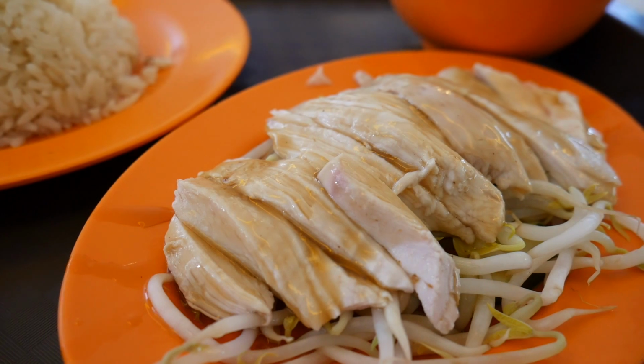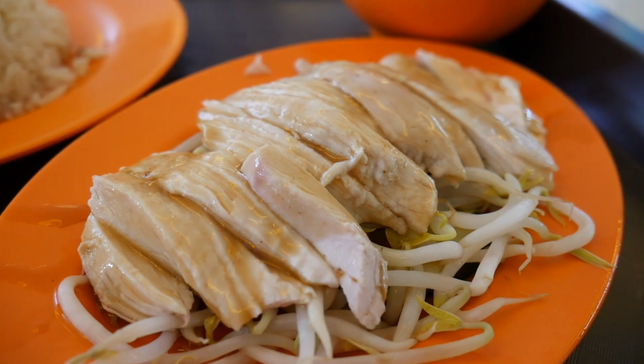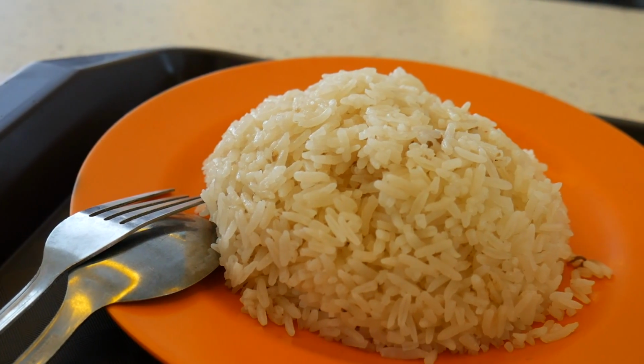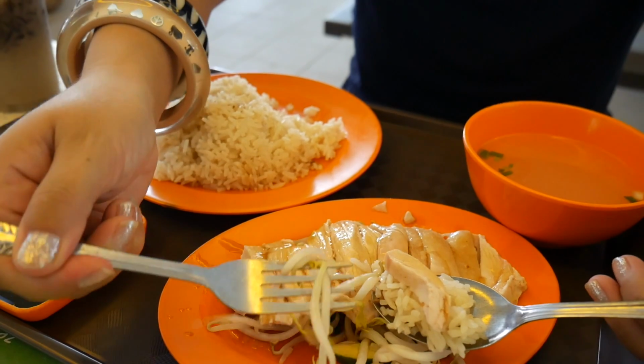It just never disappoints. The chicken is so moist, that hit of zing and spice from the chili and the ginger. The rice, you can just eat on its own. It's got so much flavour, so much texture. The grains aren't all mushed together, they're all separate, and they're just like pretty al dente and chewy and just so good.